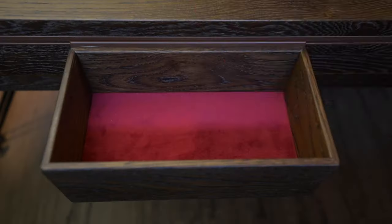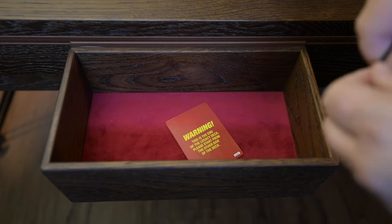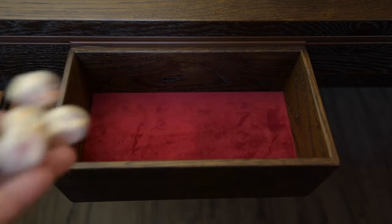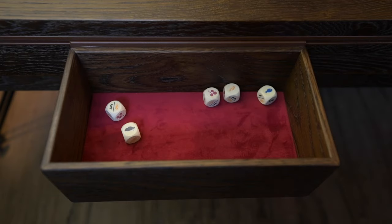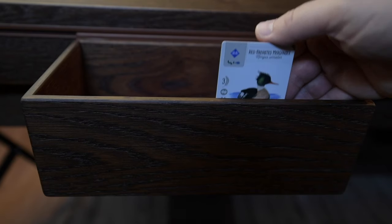Then there is the bin. I'm not exactly sure what this is supposed to be used for, but we used it as a dice tray in a two-player game of Wingspan, and for that purpose it actually works really well. It is nice and deep, and the inlay has a very soft velvet cloth.